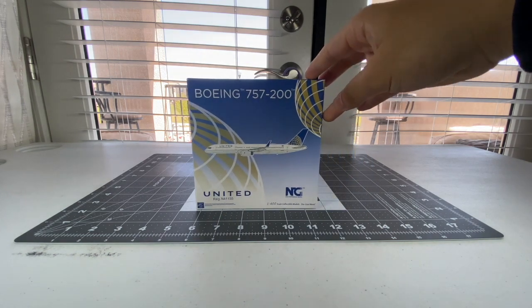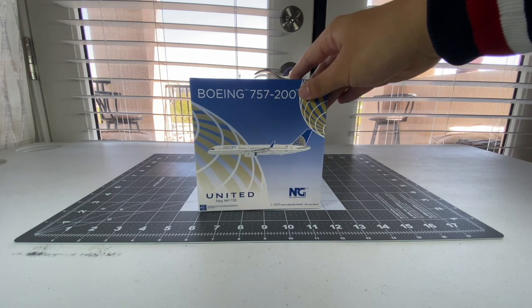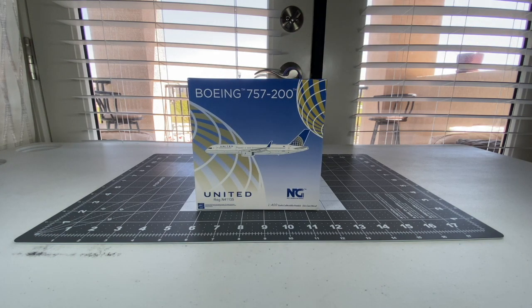So this will work well for my Evo Blue 757, and I've been seeing a lot of these Continental Globe 757-200s for a while, so why not get one? And of course, this will also work well for my airport, so yeah.